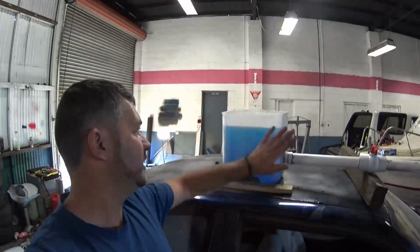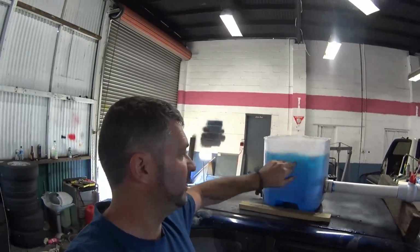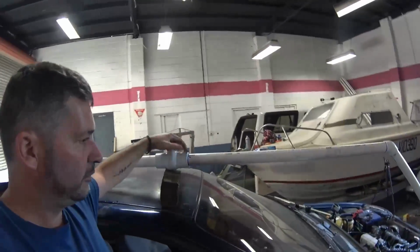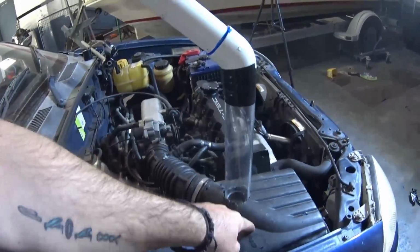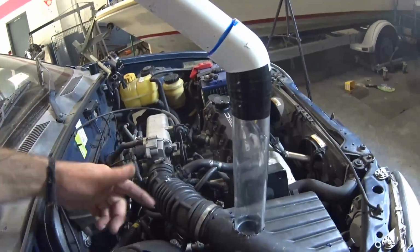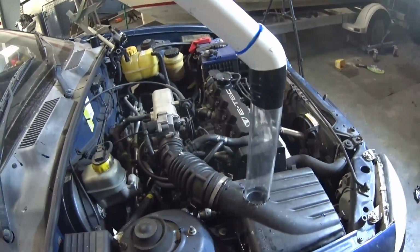Set up behind me. So here we have a bucket of water. It's got a little bit of blue toilet cleaner in it, just so it looks like it's not clear. That's why it's blue. Pipe, ball valve, turn the ball valve, water rushes down through the clear part into the airbox. There's a little diverter in there that I've made up, so it diverts the water straight in here, it doesn't disappear out the airbox. And that's basically the setup.